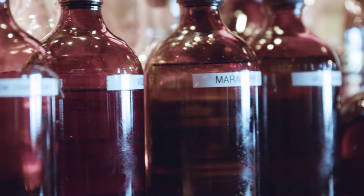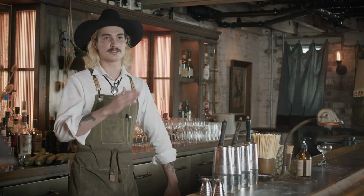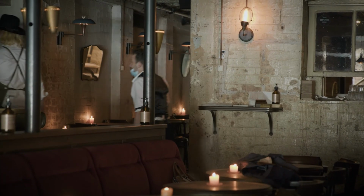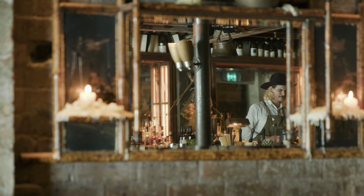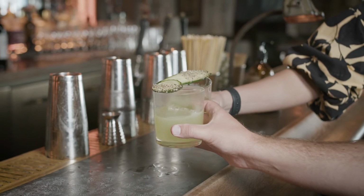But in seasons to come, we're really looking forward to what we can try next. We put in all the hard work so that you can sit back, relax. Even then, we do table service here, so you don't even need to move a muscle. It's really cool here. It's fun to drink here, it's fun to work here. I mean, when the drinks taste like this, what can go wrong?